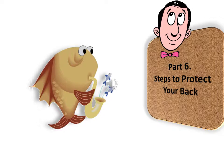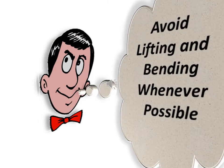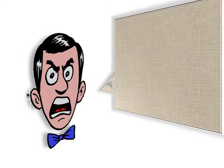Part 6. Steps to protect your back. Avoid lifting and bending whenever possible. Mechanize the operation at all costs. Place the object off the floor whenever you know that you or someone else will be lifting the object later. Put it on a table or other elevated surface instead of on the floor.